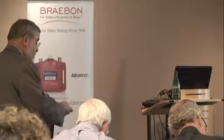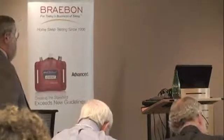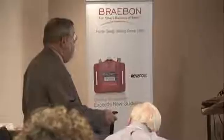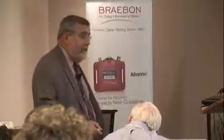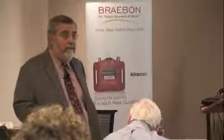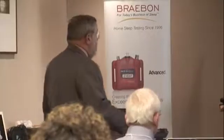And so, experience the feeling. Then we say, second, experience the feeling of your tongue on the smooth surface of the retainer over your upper front teeth. Okay, so it's smooth surface over the front teeth. But we changed that a little bit because now we have the tongue dimples, because it's a stronger stimulation. So you felt those if you have your little appliance. Experience the feeling of your tongue against the tongue bumps, and that's more distinctive. That's registering stronger than just feel the smooth edge of your upper teeth. So we now have the tongue bumps.